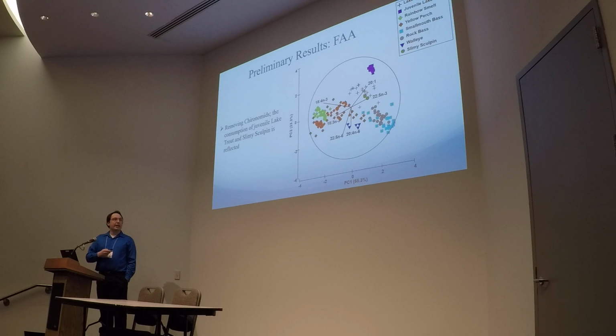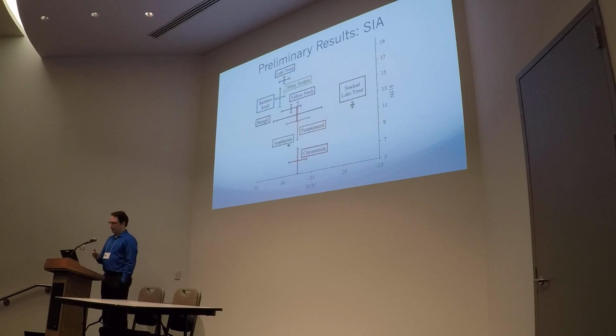When we look at that, we can see that the slimy sculpin and the stocked lake trout fall in places of importance, characterized by these same two fatty acids. So this indicates that these are the prey being consumed, and this is reflective of this analysis.